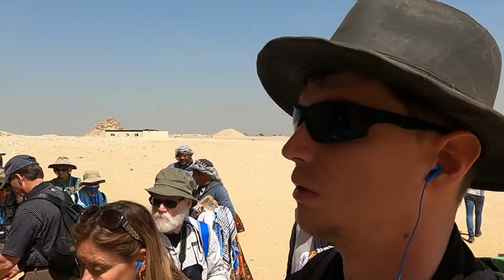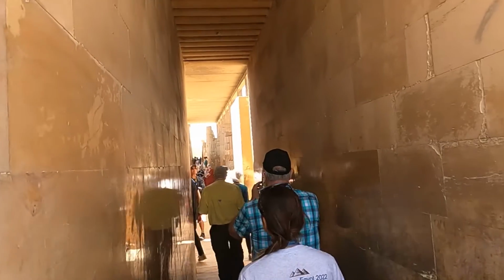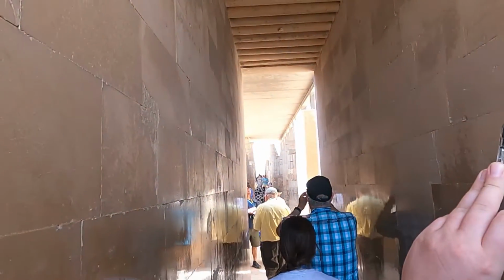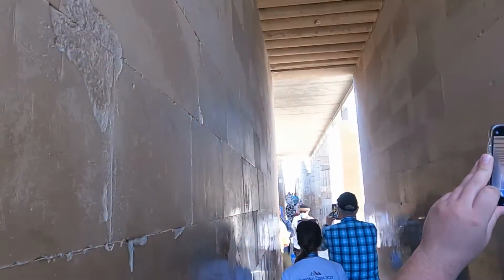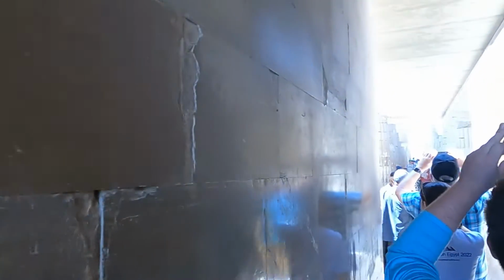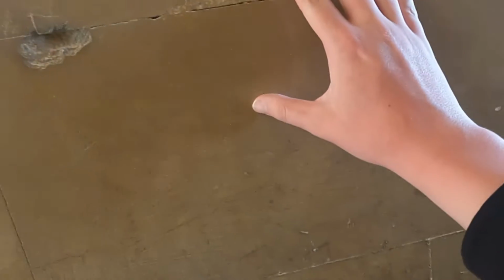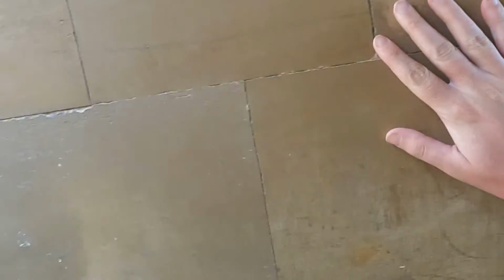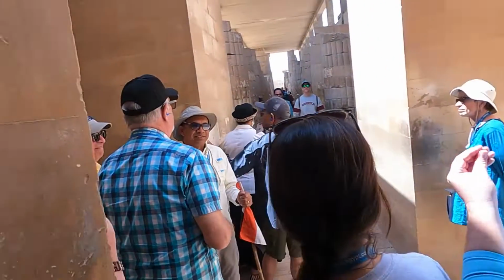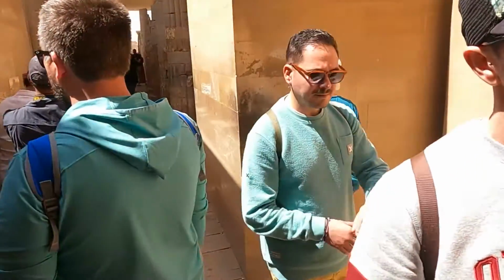So, entering into the chambers. This is much shinier than most. They might have repolished this. Do you think they repolished this, or is this original? By the same limestone. Why is it so polished? Because limestone can be polished by the same limestone, like a sandpaper.